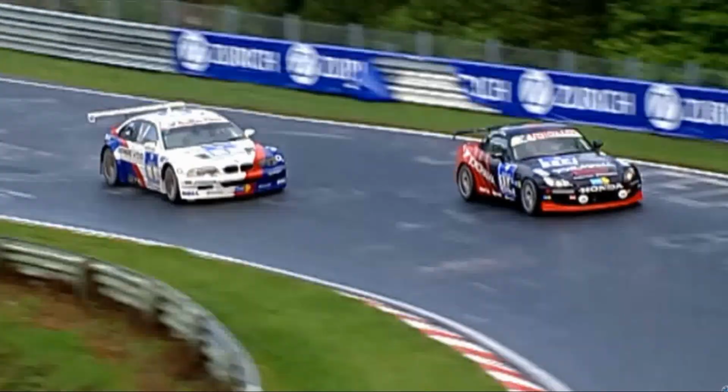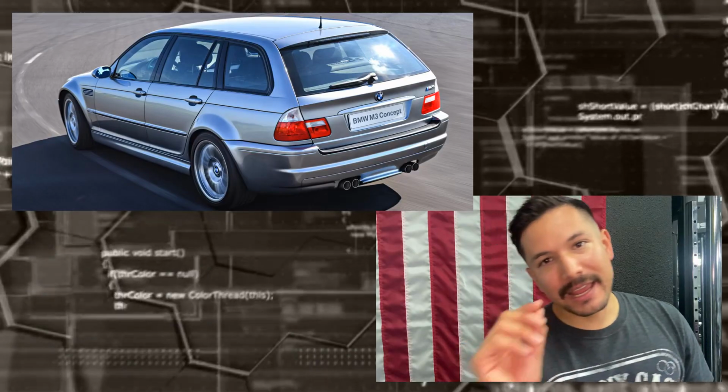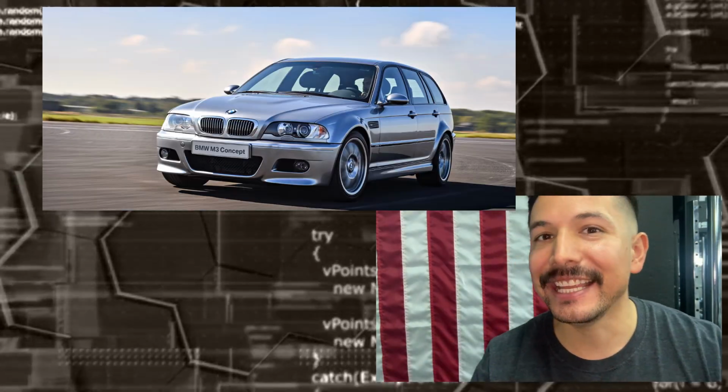Third generation M3 made its first appearance as the M3 GTR. This sports car was equipped with a 4-liter V8 engine and brings the strength of 450 horsepower to the road. And the last one, unfortunately, didn't get released, but it was a concept M3 Touring Edition, which is a wagon. I think it's freaking cool.